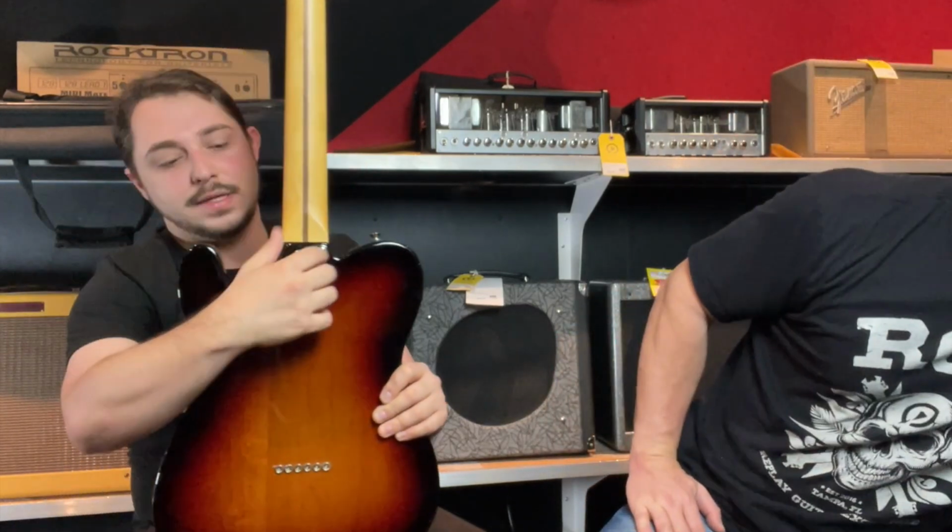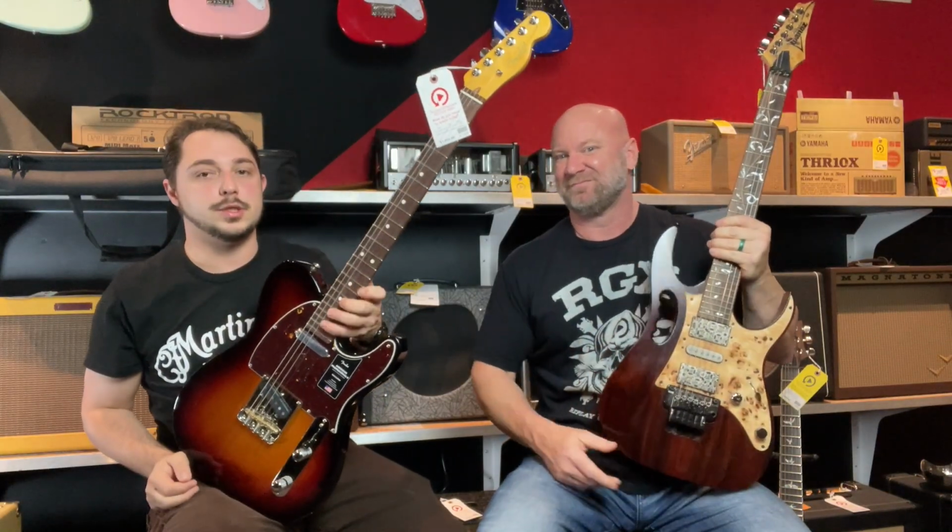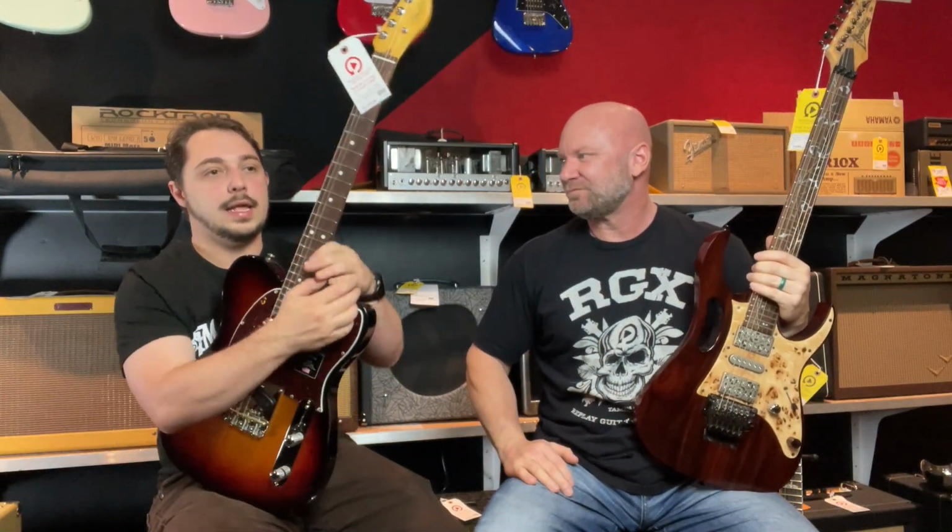One more thing on this is on the back here, the heel, where the neck fits in. We have this little contour where it cuts away, which is really nice in the Pro IIs because you can play up here and it's not digging into the meat of your hand or being uncomfortable in any way. It's a very comfortable guitar.